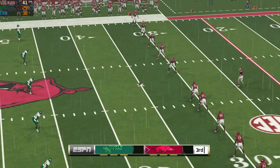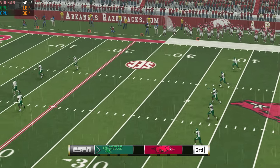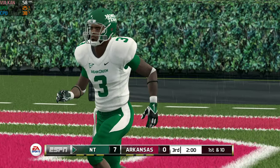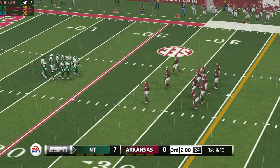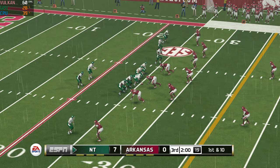All right, Reese and David, welcome back, everybody. Just about set to start the second half. Excellent kick. This one's going to be down in the end zone for a touchback. We're about set to start things up again. North Texas is up 7.